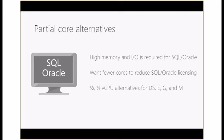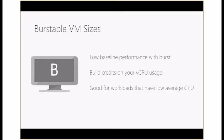So in instances where you need very, very high memory but very few cores, Microsoft has actually offered partial cores, and these are specifically used in scenarios for SQL or Oracle that are really looking at some very high in-memory type solutions. And then also announced last week were the burstable sizes as well. So these have very low base performance, but you have the ability of bursting on demand, and you can actually build credits and feed them back into the system, if you will, when you're not using those as well.